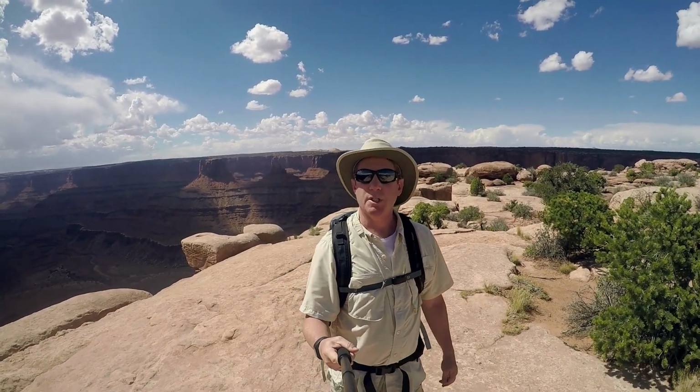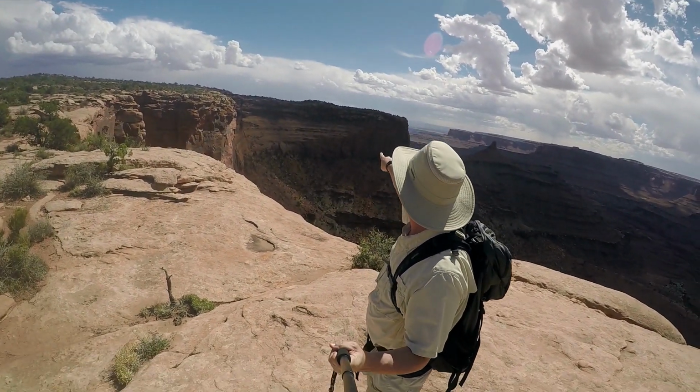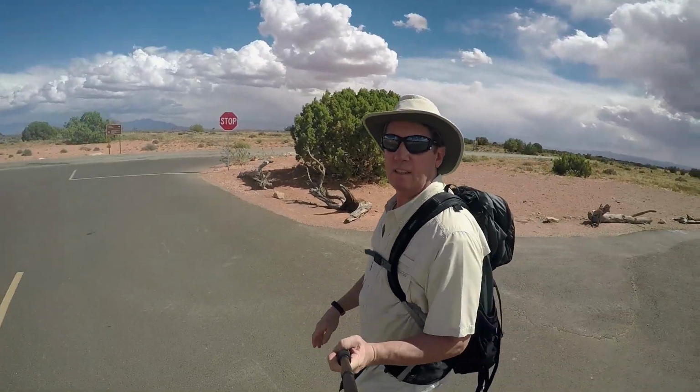So this was another, you go out to the point, it's about a quarter mile off the trail and back on. Definitely very easy. I'm going to keep following the West Rim Trail, and I believe the next stop should be somewhere at the point over there.